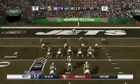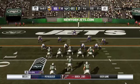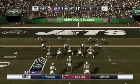Let's go. Green 39. Green 39. Right here.